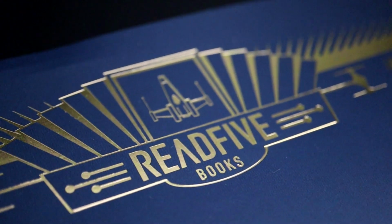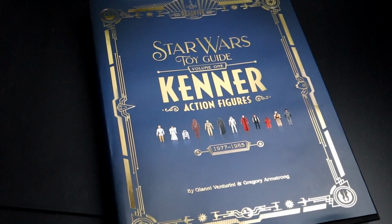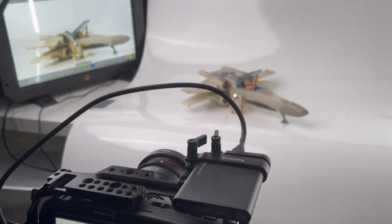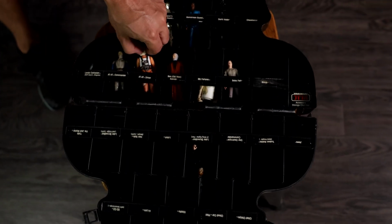And for the next vintage Star Wars news item, I am doing a review on this book, what I feel is the essential book if you are a Star Wars vintage collector. It's from Red 5 Design, and it's the Star Wars Toy Guide Volume 1 Kenner Action Figures. And it looks like Volume 2 is coming out pretty soon. Volume 2 is going to include all the vehicles, all playsets, all creatures, and also all carrying cases, such as the Darth Vader carrying case. So big news for Volume 2. And for those of you who missed out on Volume 1, that's great news.